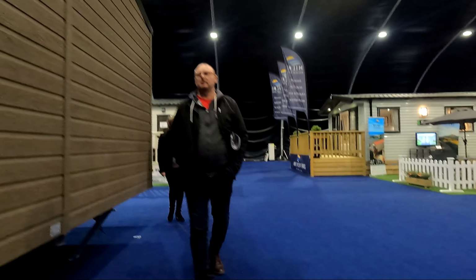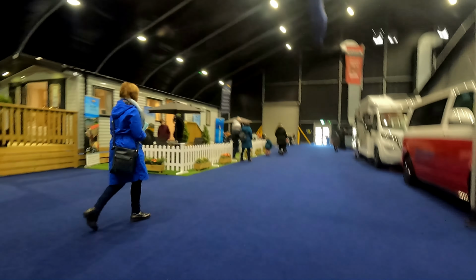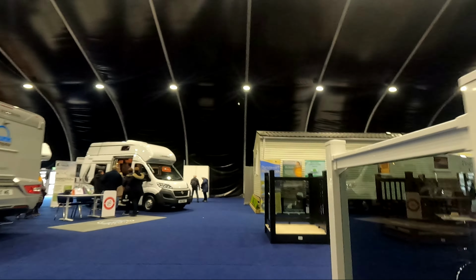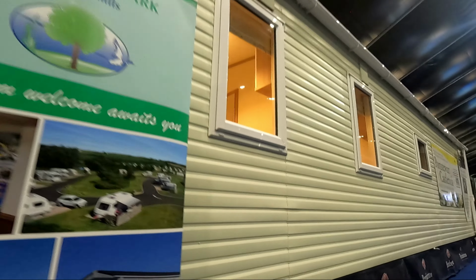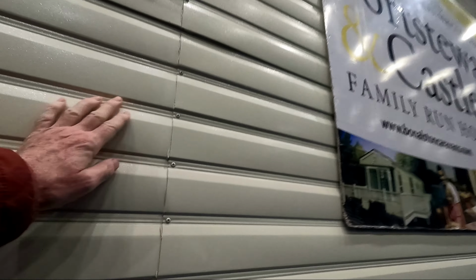I could see myself living on that one. That's nice there. Even the feel of the plastic, nice size, quite nice. Just look at that, that is plastic, but the rest is aluminium. I haven't seen this one. It's funny how caravans and mobile homes can get dated. That one there is getting dated now, even though it's brand new. It's just the way it's put together, the screws and all that.